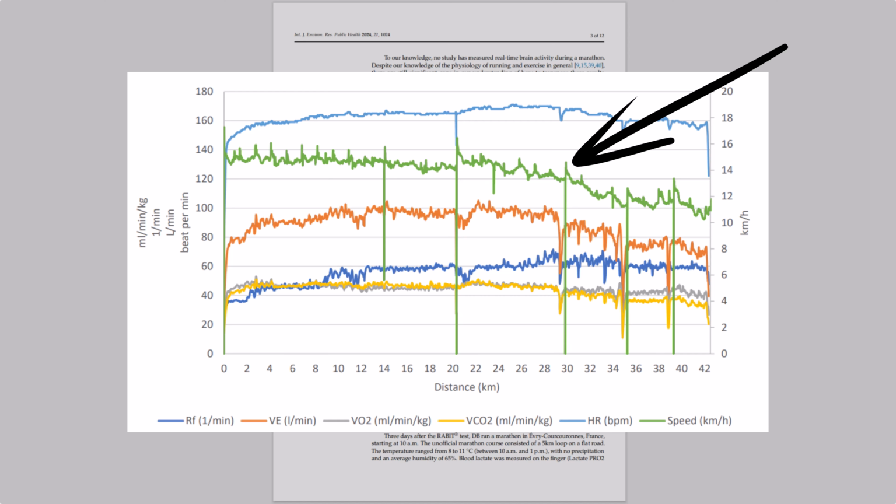He finished the marathon in 3 hours and 12 minutes, which credit to him for getting so close to his PB with so much equipment strapped to his head. But even though this performance is impressive, he still experienced hitting the wall.